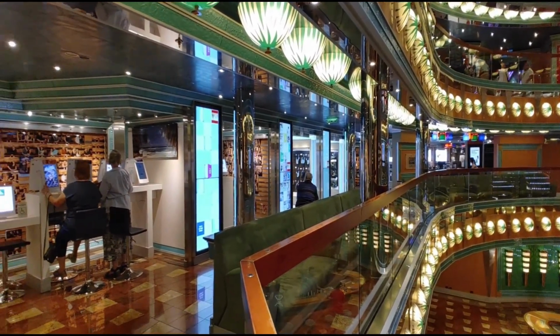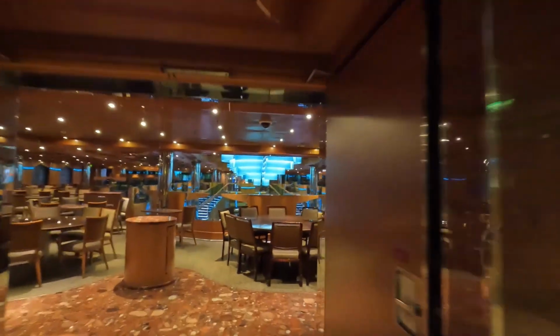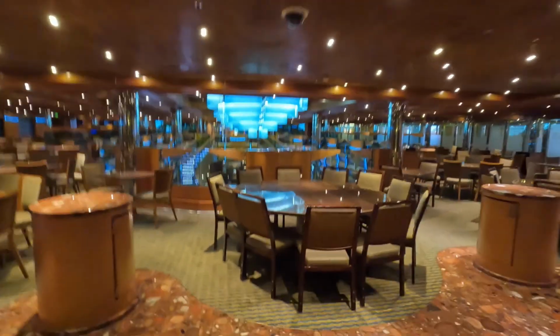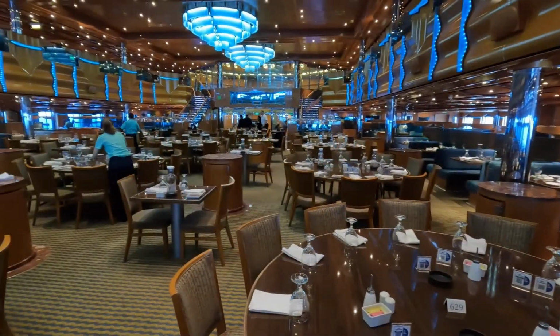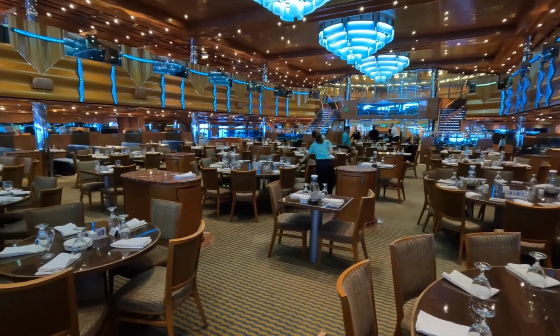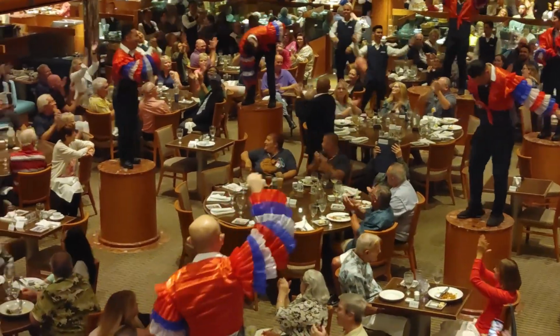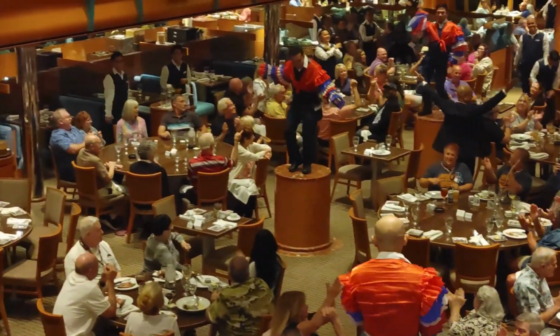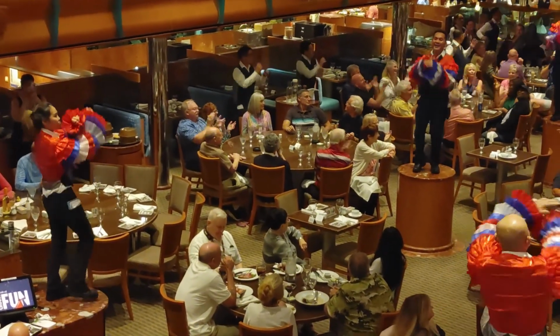Around the atrium is the photo gallery. But more important are the 2 main dining rooms on this deck. At midship is the Northern Lights dining room, and at the rear of the ship is the Southern Lights dining room. They offer the same menu, but on our cruise, the Northern Lights dining room was used for my time dining, while Southern Lights was used for assigned time dinings. I'll talk more about that in a moment.